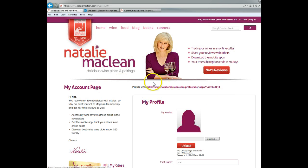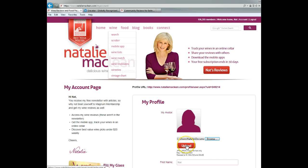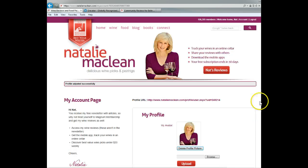But if you skip it, or at the end of that other process, you'll get to your account page. You can always find your account page on Connect, My Account, and that's where you want to fill out or upload a picture of yourself, because that's really going to personalize your reviews. That's a pretty quick process. If you already have a small headshot of yourself that maybe you use on Twitter or elsewhere, you find it on your own computer, upload, and then it's there.